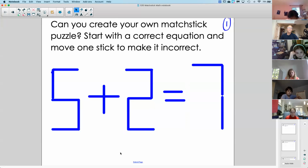You guys ready? Watch this. Why not take this guy? Oh, wait, Alex has an idea. I don't want to give it away if it's the same. Go for it, Alex. Take the bottom vertical from 7, then move it to make 6. Yep. I love it.